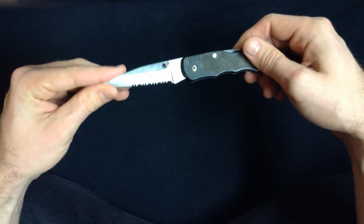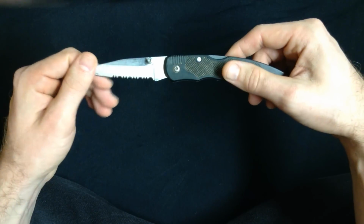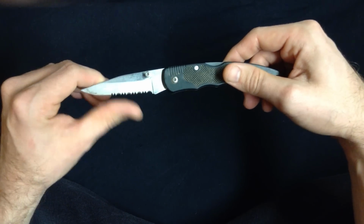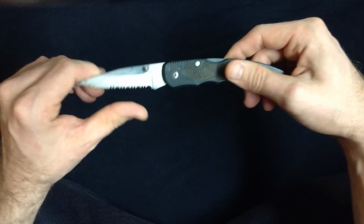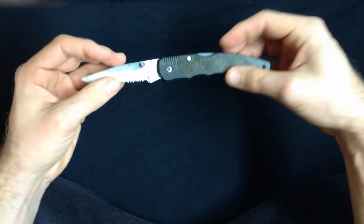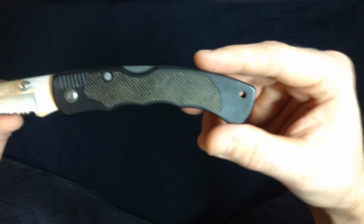Maybe I should sharpen the tip. I do also have one of those rods that lets you sharpen these serrated areas, but I've not really ever had the need to do that. So I've opened lots of things with this knife. It's really grimy.